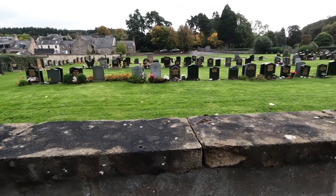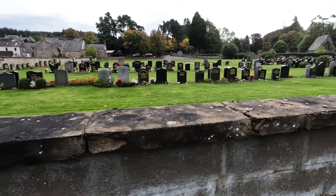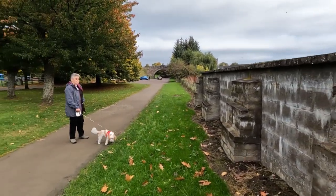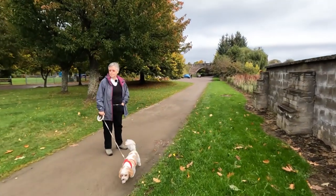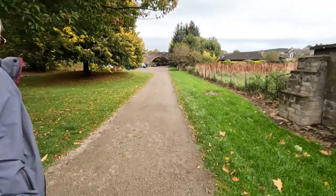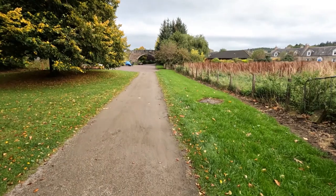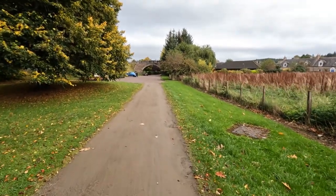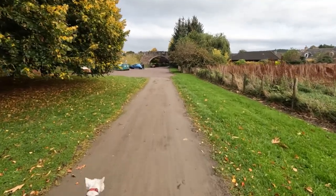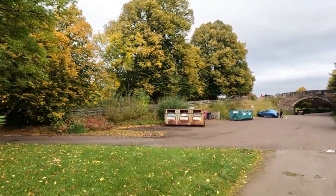I'm assuming there's something over there. Oh, it's a graveyard. I couldn't see what it was. Oh, there's a road bridge there, isn't there? Yeah, so definitely this was an old railway track. They're really nice to walk on because they're normally fairly straight and flat. The autumn colours. Yeah.